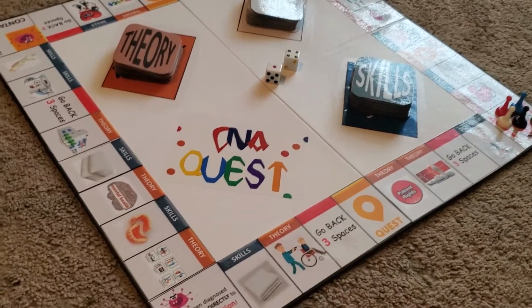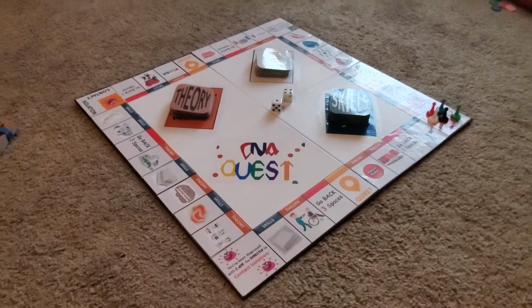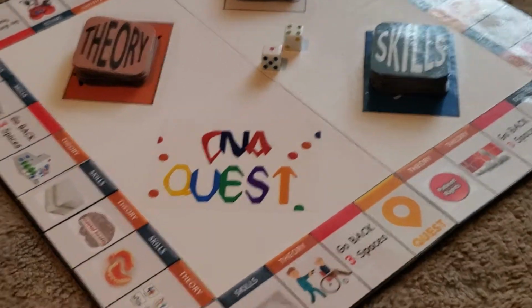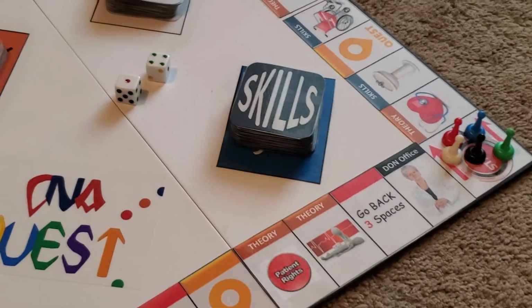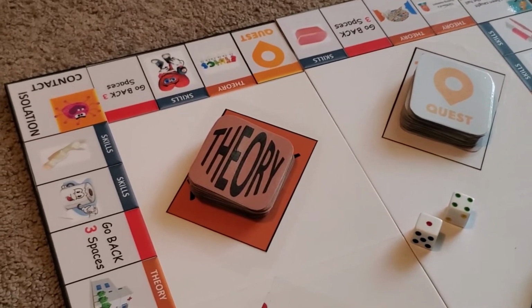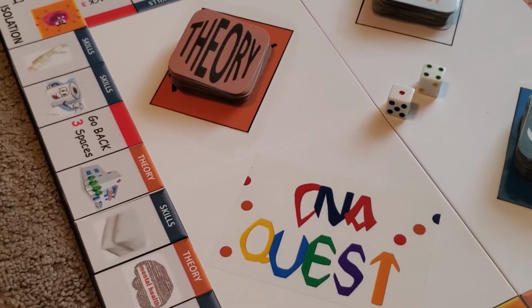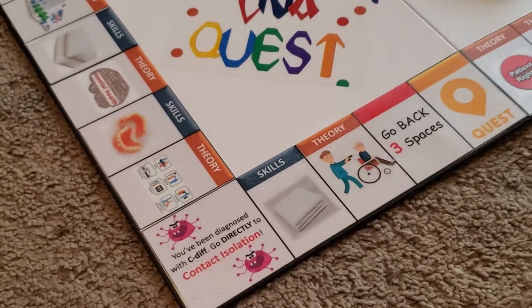Okay, so this is the game board. I'm going to zoom in again before I end this video. Uh-oh, that was too big, huh? So there you go. There's the game board, CNA Quest. I've already submitted my application for trademark and for copyright. So again, that's why I'm going ahead and dropping the video and letting y'all see the game.